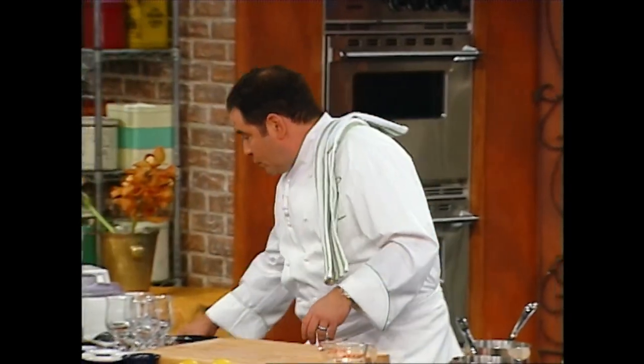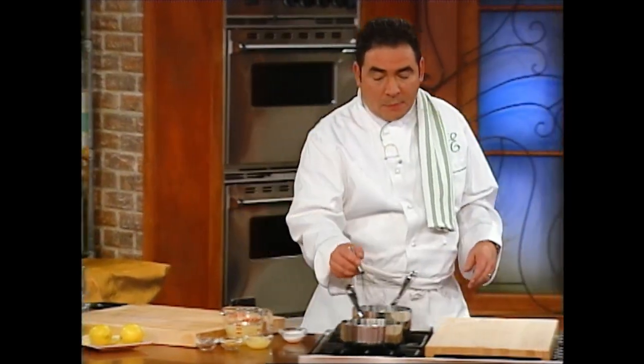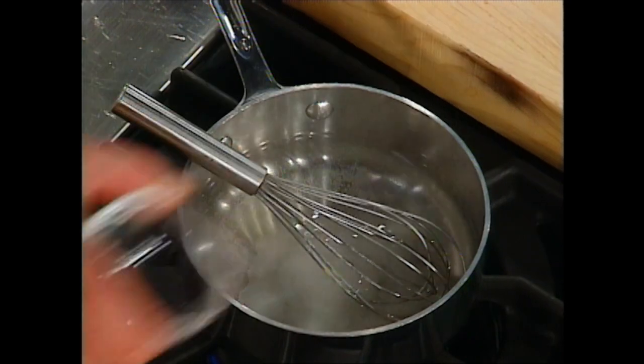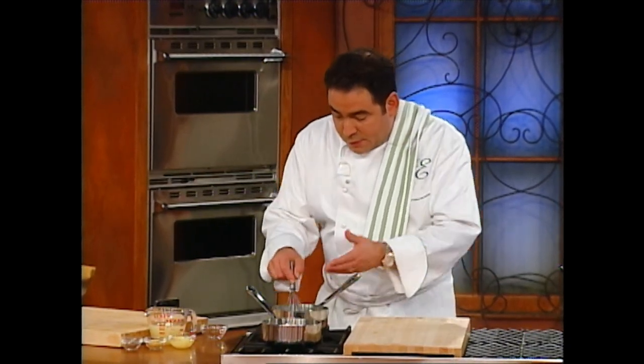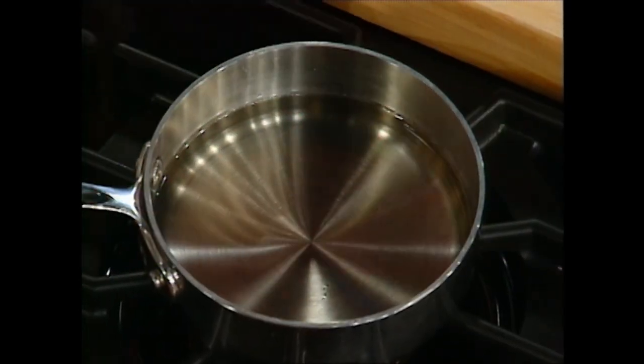First thing, we're going to take H2O, that would be water, and sugar. You dissolve that in there, like most sorbets, and you make a simple syrup. Simple syrup is used for a lot of cocktails, certainly the base for a lot of sorbets. This comes up to a simmer, we let the sugar dissolve, and then we let it cool, reduces a little bit, and now we have cool simple syrup.